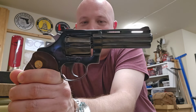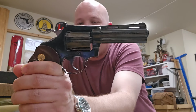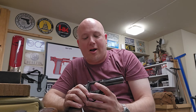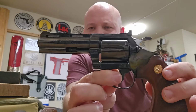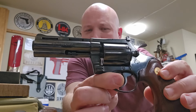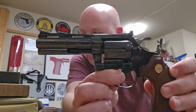So this was made at the same time as the Python and the Anaconda, but it's in .22. So it might not be as tight of tolerances and as well built as the Python, but still one of the best. So to shoot this kind of back to back with the Python will be really, really cool. But the Diamondback in .22 long rifle just has that beautiful look to it. I don't think the finish on this one is as nice as the Python, but these are highly collectible, highly desirable.